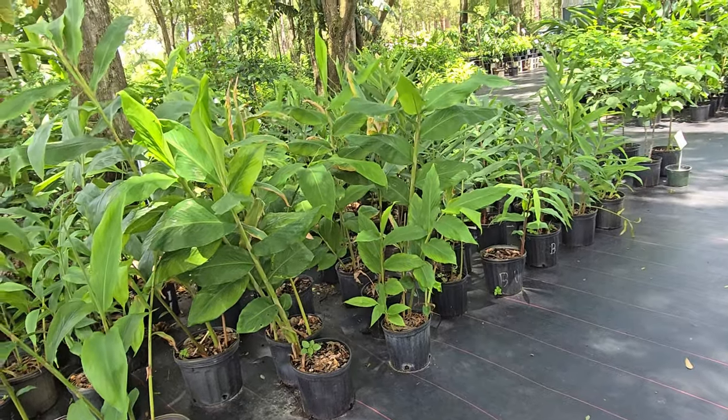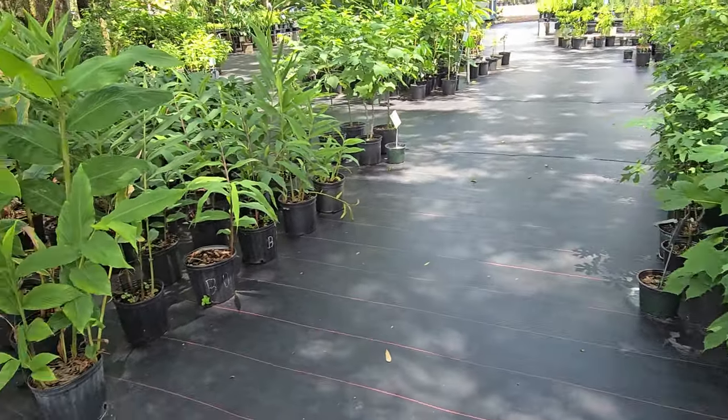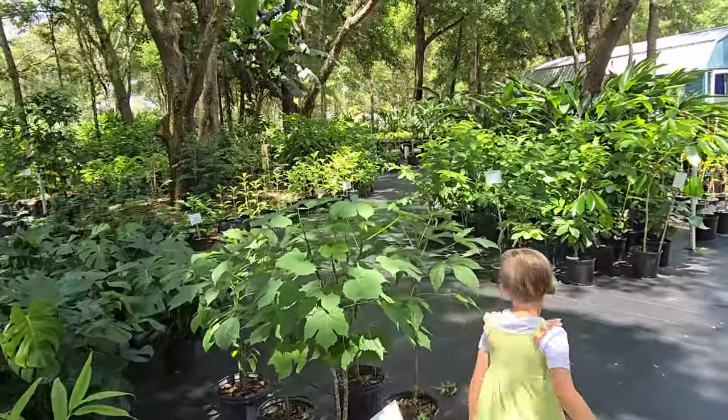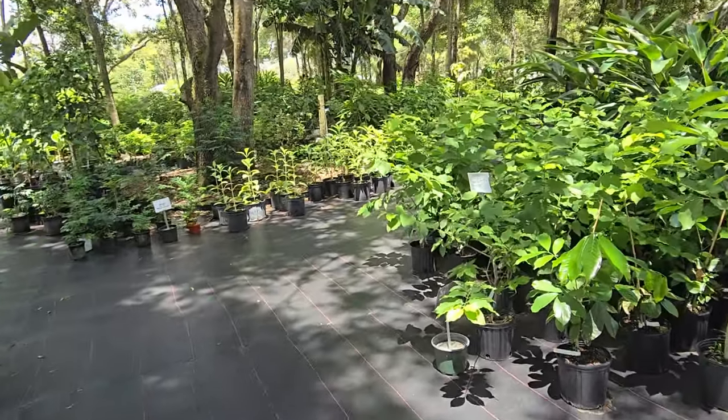So I had to build a giant cage. Oh, you got more of them here. How many kids you got? Just two. Okay. He's out here somewhere. Somebody over there. Oh, I see a head. Yeah. There he is. Cool.